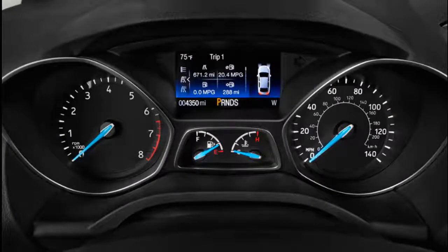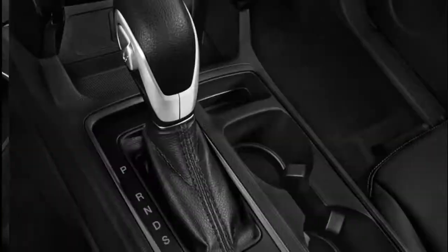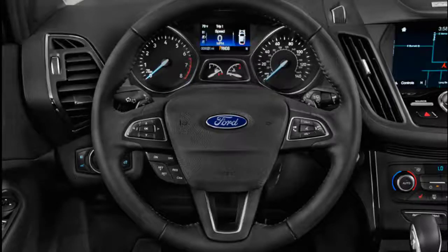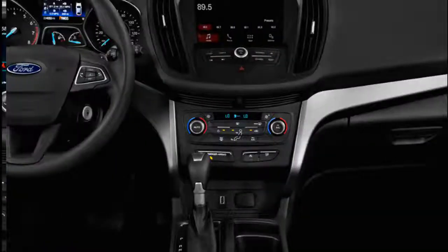Pert and handsome years from its introduction, the Escape's cockpit hasn't fared so well. The undulating shape cuts into passenger space and looks dated.